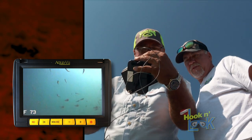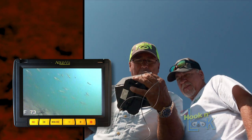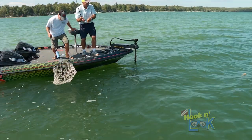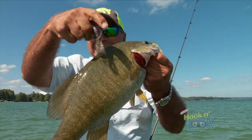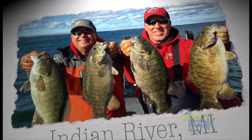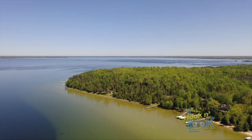Yep, lots of perch. Young of the year perch that appeared to be in the same 2.5 inch range as the gobies. So on this trip, size did matter. Big fish on a little bait. If you're interested in catching an average of quality size smallmouths, you need to treat yourself and come fish the lakes around Indian River, Michigan.